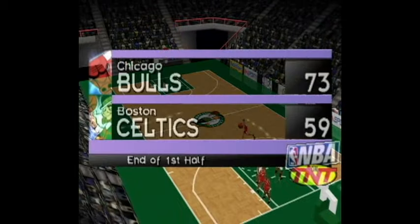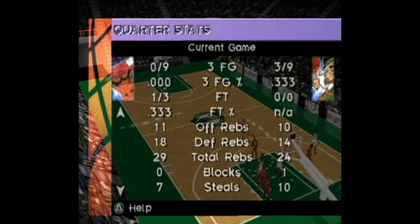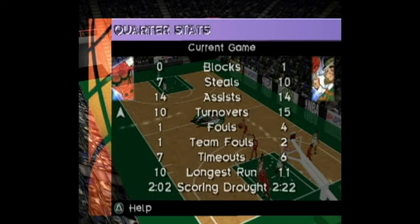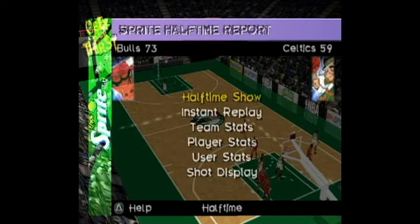That's the end of quarter number two. At the end of the first half, the Bulls are beating the Celtics 73-59. Let's take a look at the game stats. Here are the key players. And now here's the Sprite halftime report.